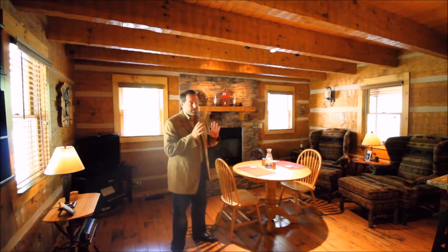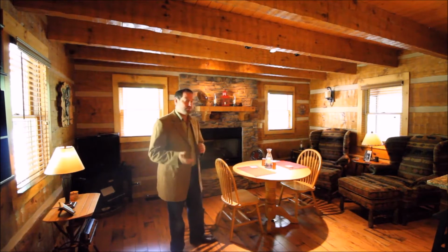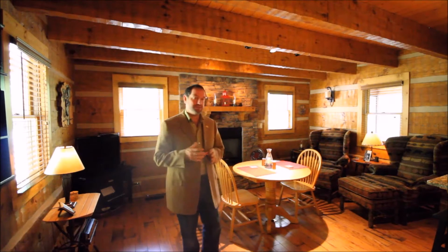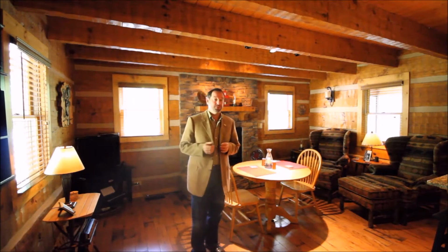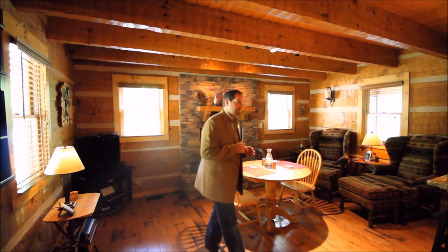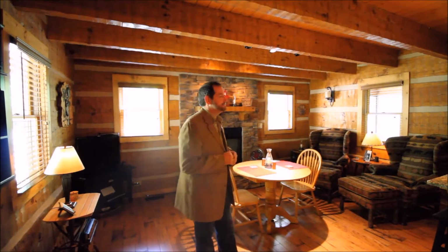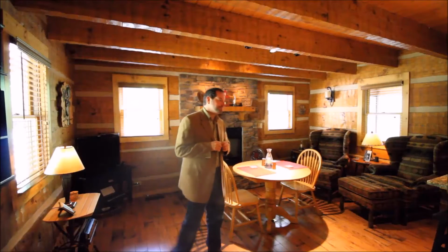So it's smaller in size, but what a lot of people are looking for here in the mountains is a small getaway, not a large getaway. I'm told this place is incredibly efficient to heat. They've put in a fancy thermostat that responds to an app on their phone so that they can see what the temperature is here. They can move it up and move it down. So that's a neat feature that they have here.